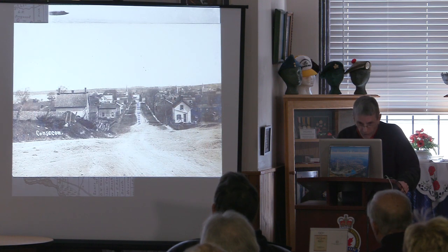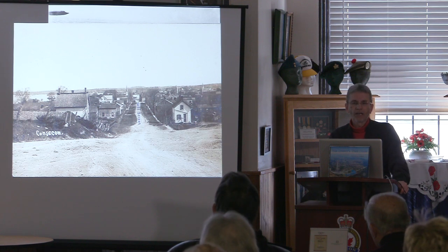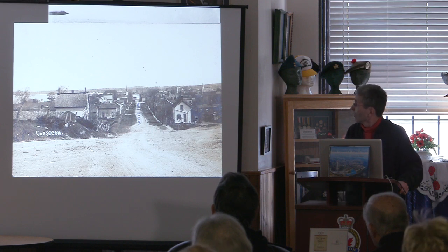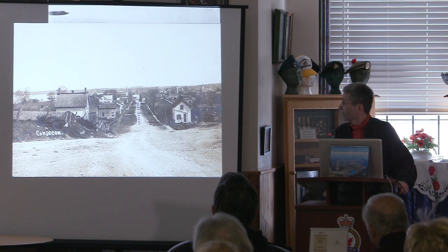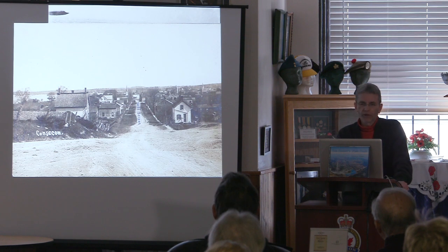Here we're looking down Main Street. You can see the three churches. This church, which is no longer there, the site of a garage now, that was the Presbyterian Church. And over here was the Church of England. And then right here was a Methodist church, which is today the United Church. The Church of England, the Anglican Church, is now the library.